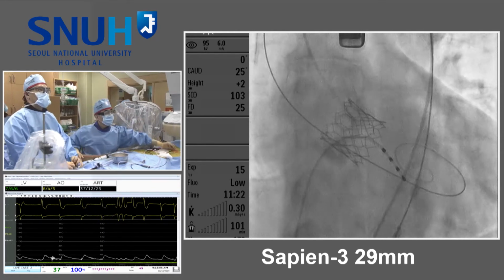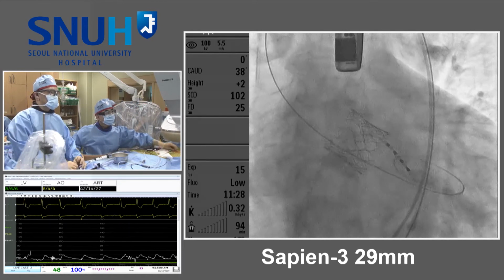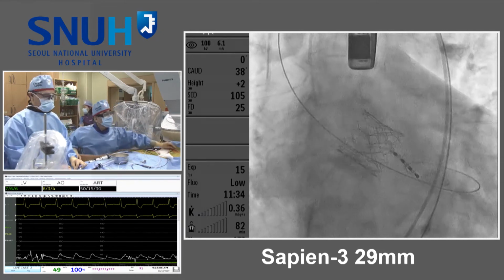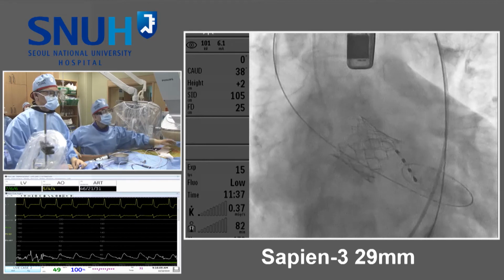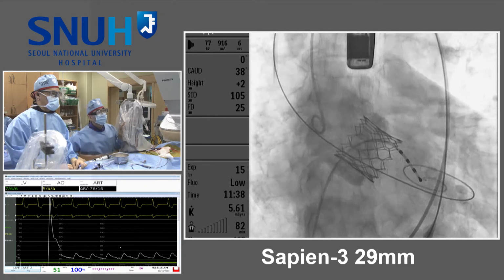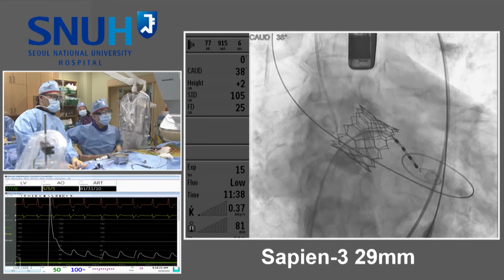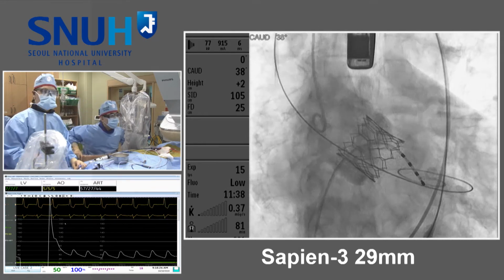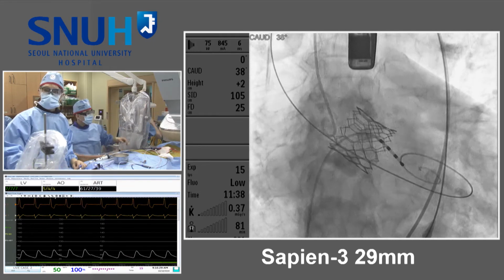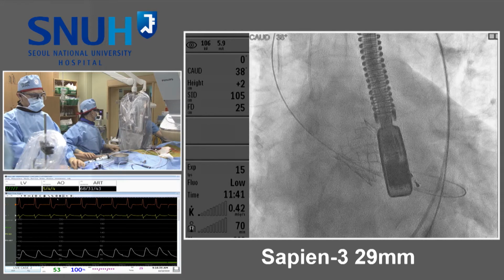The heart's still beating, that's a good sign. No, he is recovering. How about RCA flow? Okay, good. How about aortic tear? At the junction, good. And then let's dial a little bit up. Looks fine. Looks fine. Yeah.